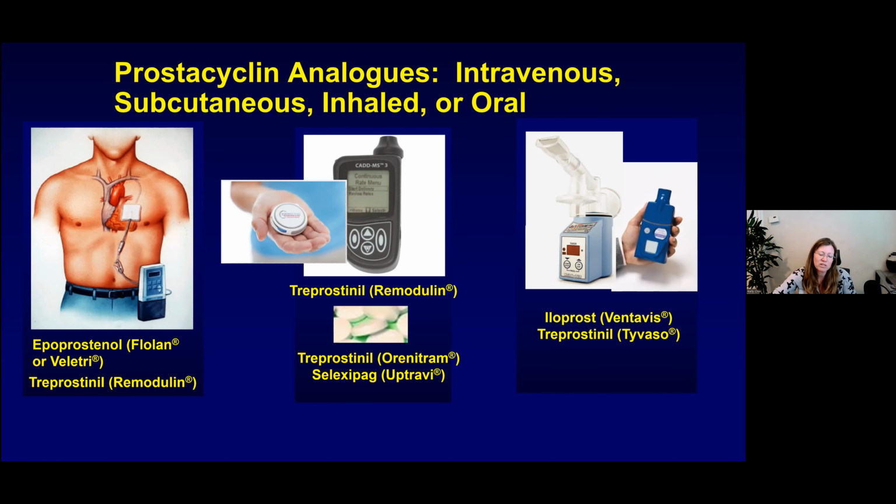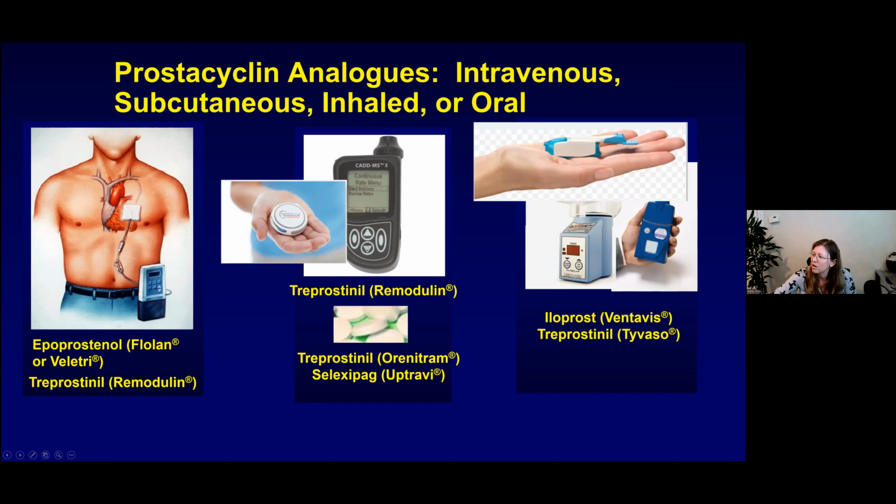But you do get rid of the risk of line infections and thrombosis and all those sorts of things. The inhaled medications: this is an older medication called iloprost, which we're no longer using. This is the main way treprostinil was given up until 2 years ago. This is a newer version where it comes as a little pill. You put it into the device, you squeeze it like Spiriva, and you inhale it.